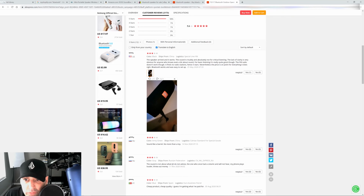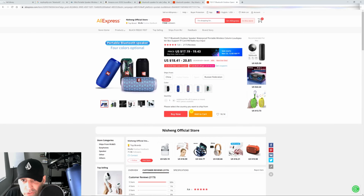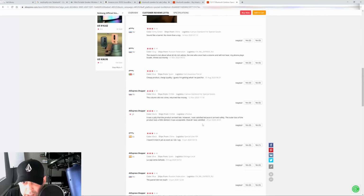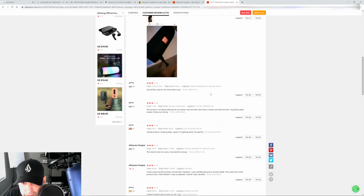So the speaker arrived and it works. The sound is muddy and absolutely not for critical listening. So now you know that this is not a super high quality, top of the line speaker. So make sure when you're selling this, you don't go with the price too high, because then people are going to expect more. Don't sell it for like $300. If you're getting it for 18 or 20, sell it for 60 at the most or 70 at the most, right? I will take the risk with this one because this is a 3-star review, and I bet you some people are audiophiles too, so keep that in mind.